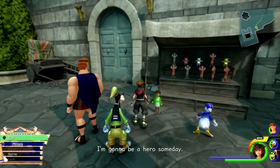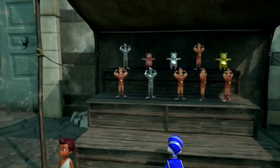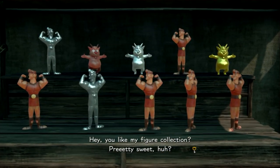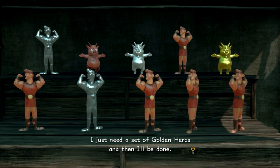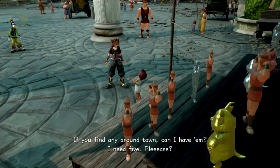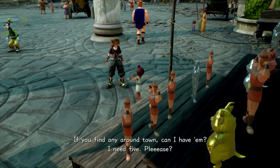I'm gonna be a hero someday. Hey, you like my figure collection? Pretty sweet, huh? I just need a set of golden Hercs and then I'll be done. If you find any around town, can I have them? I need 5. Please?